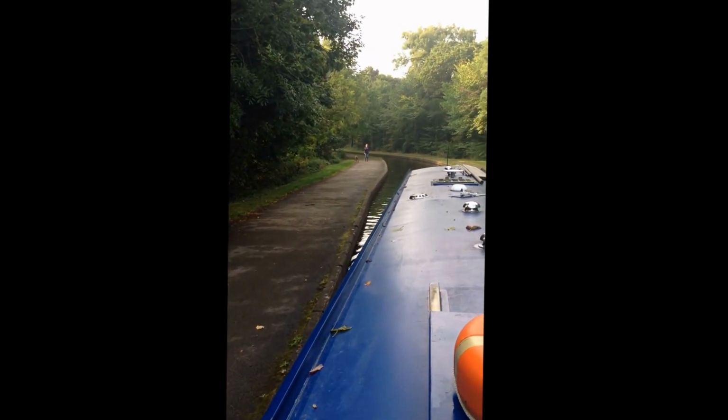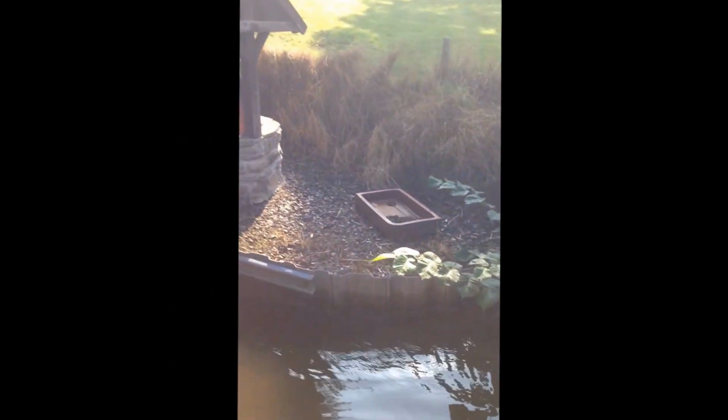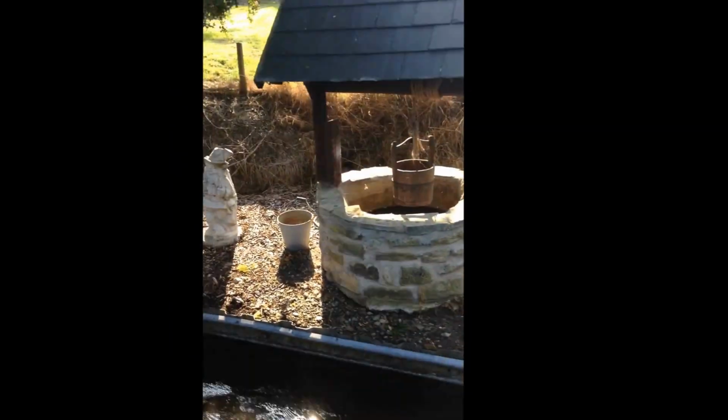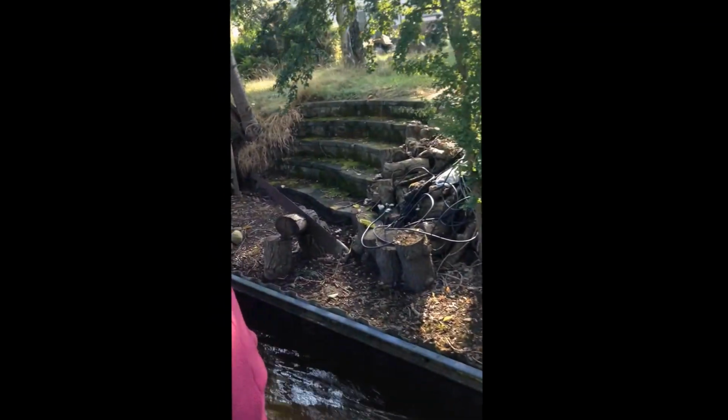Look at that, how fantastic. Old Man River. Some of the decorations that people put on their boats. Absolutely brilliant.